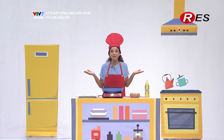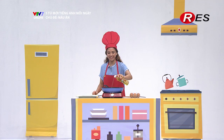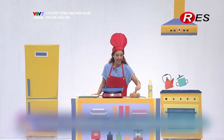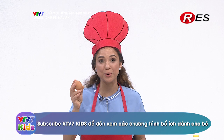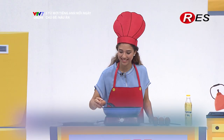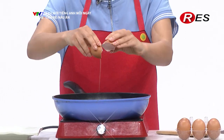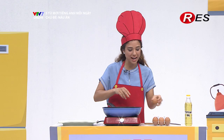What do you need to fry an egg? First, you need to put the oil into the pan. Then you need to wait until it's hot. After that, you can take the egg and crack it open into the pan. Let's fry it.